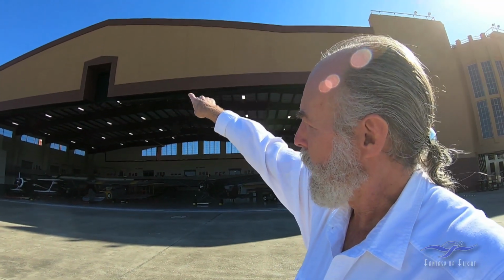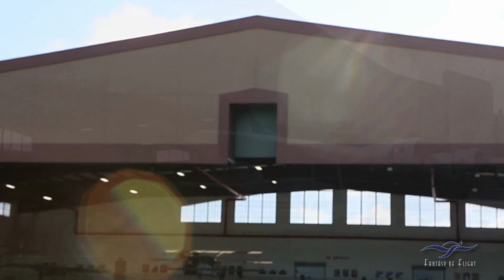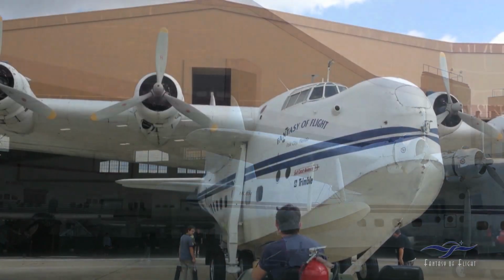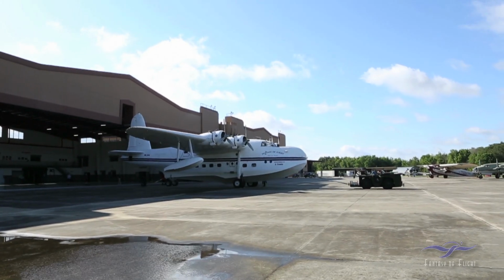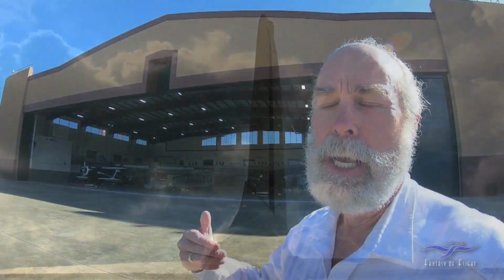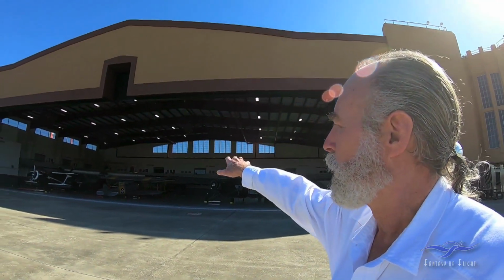And that little cutout up there, there's a little roll-up door that goes up and down, and that was specifically included for the Sunderland. The hangar width is a lot wider than the Sunderland needs to be, but the hangar width was basically determined by the biggest wingspan airplane I had at the time, which is a B-29. I believe it's 141 feet. So anyway, this is where the Sunderland is housed.